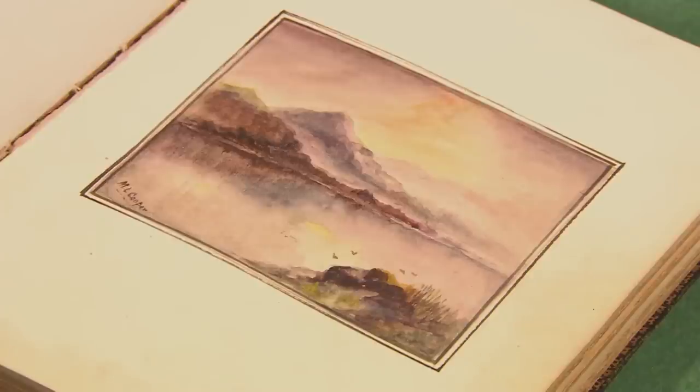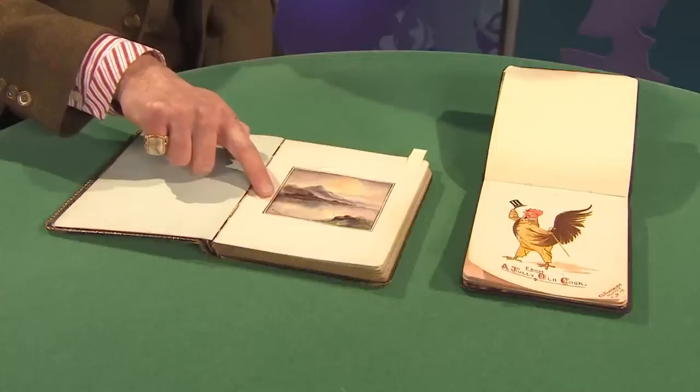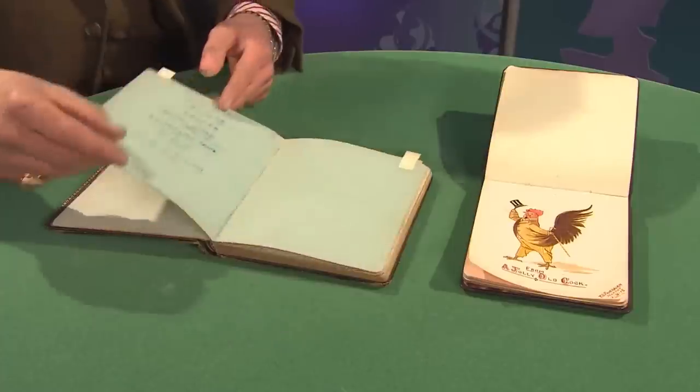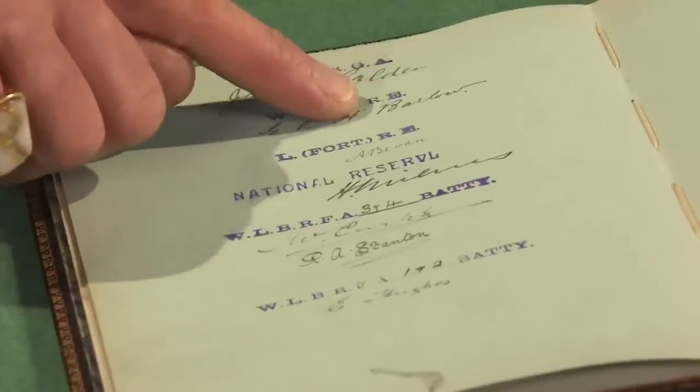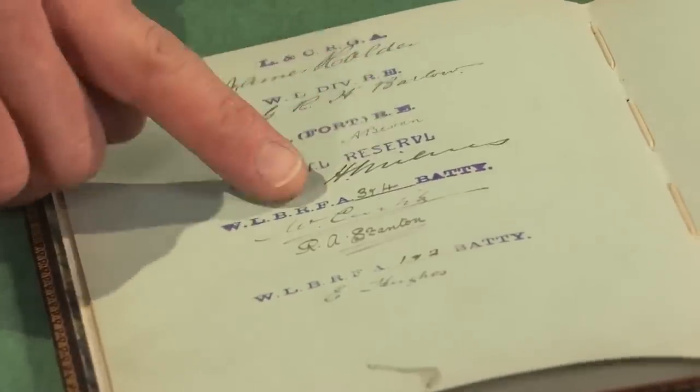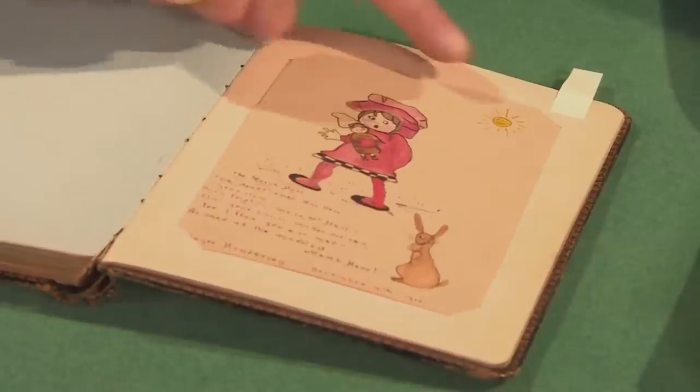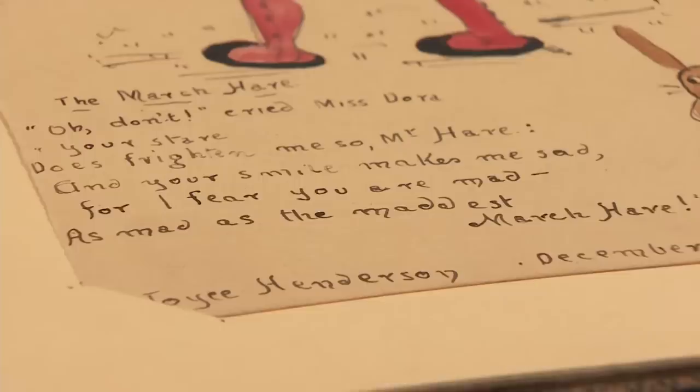And this was typical of all these sort of books in this period. People would paint little scenes in there, or they'd put little poems, etc. And we go on to this page here. This is quite interesting. We've got here some signatures from people that were obviously involved in the First World War. We've got the Royal Field Artillery here, 3 and 4 battery. And then we move on to almost the very end here. Funny little cartoon here about the Mad March Hare.